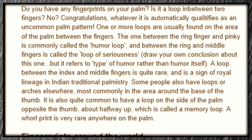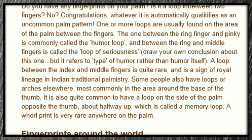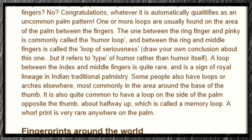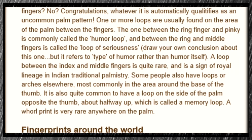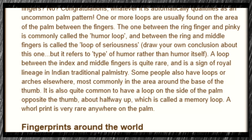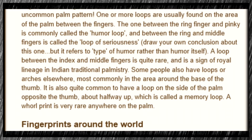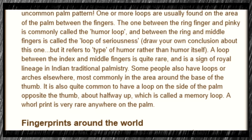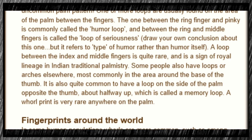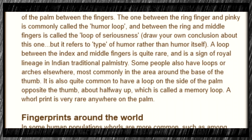Is it a loop in between your two fingers? Where? There's space between my fingers. You know, in the phantom zone between your fingers, does there exist? Phantom zone. Well, if it's not a loop, is it the end zone? If I go in there, do I get to fight X Death? Oh, wait a minute. Let me read this fingerprints on your palm thing. Fingerprints on your palm? Do you have any fingerprints on your palm? No. They're fingerprints. They're not on your palm. You have palm prints. Hold on. Is it a loop in between two fingers? No. Congratulations. Whatever it is automatically qualifies as an uncommon palm pattern.